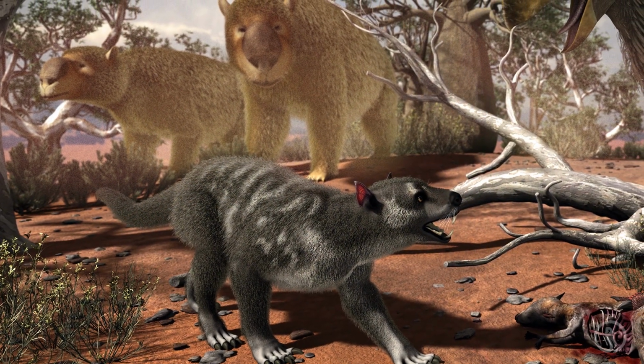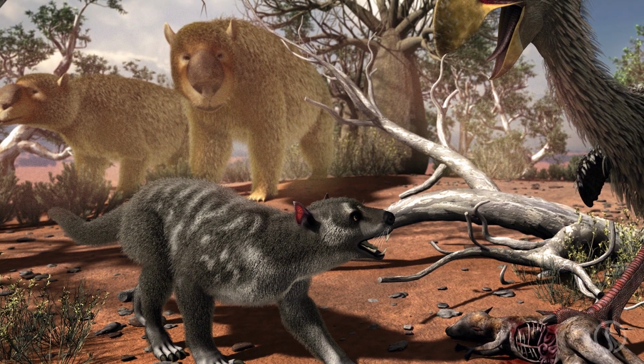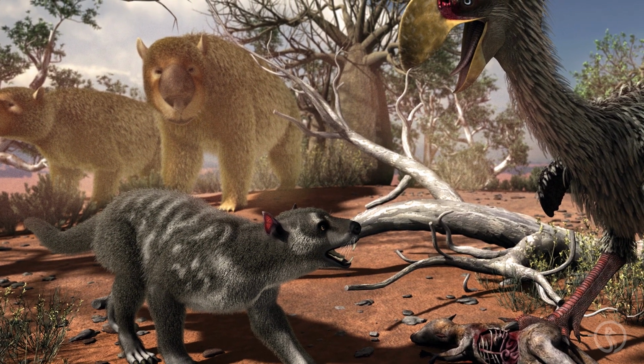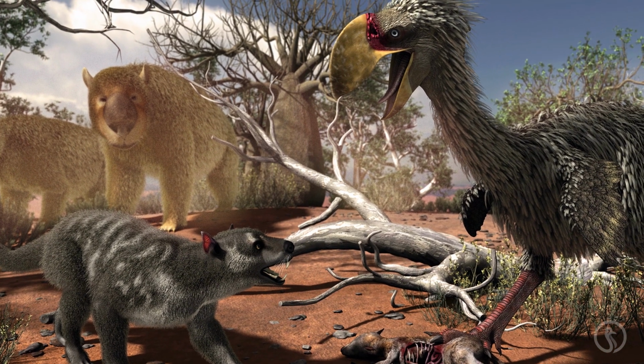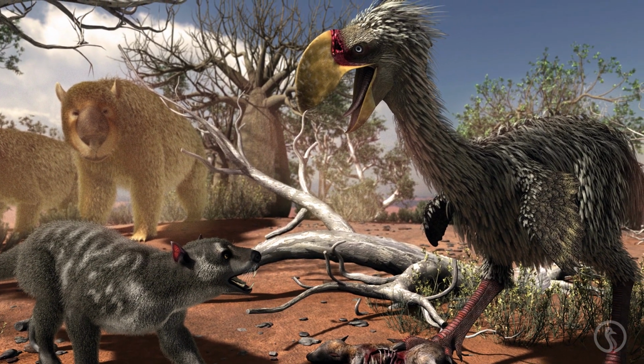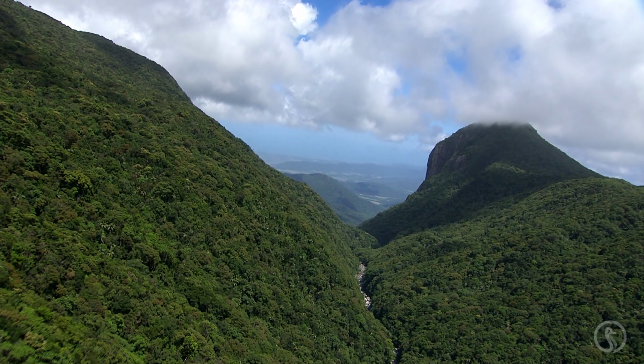Australia's now extinct megafauna live during this time. Marsupial lions, wombats the size of rhinos, and some of the world's largest birds. By now, the Australian rainforest is a fraction of its original size.